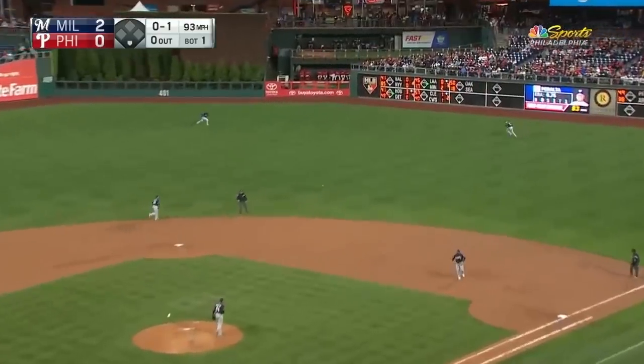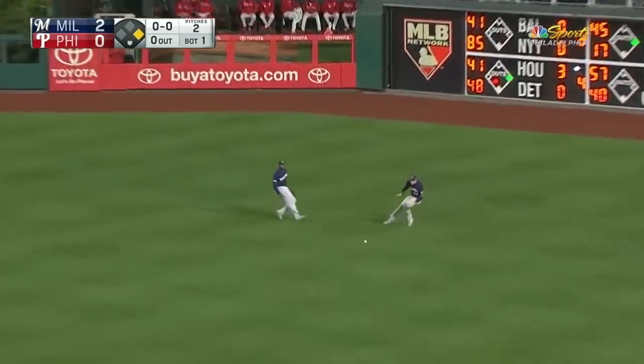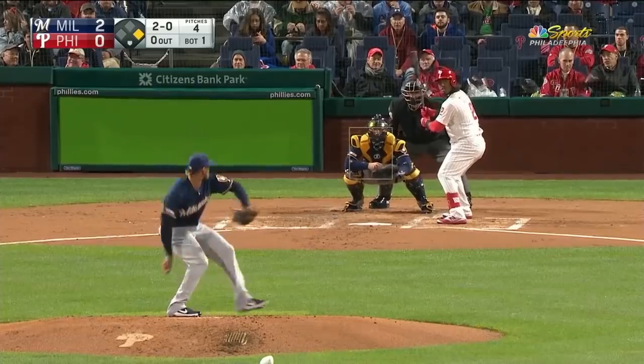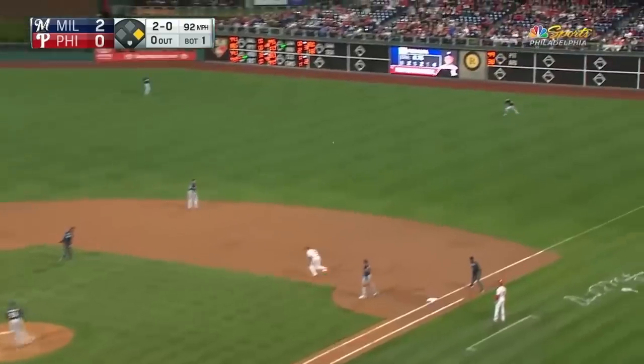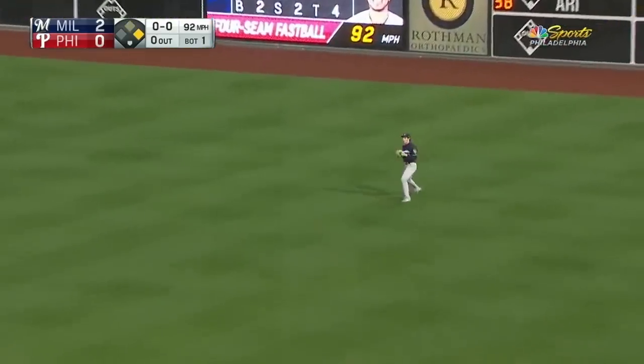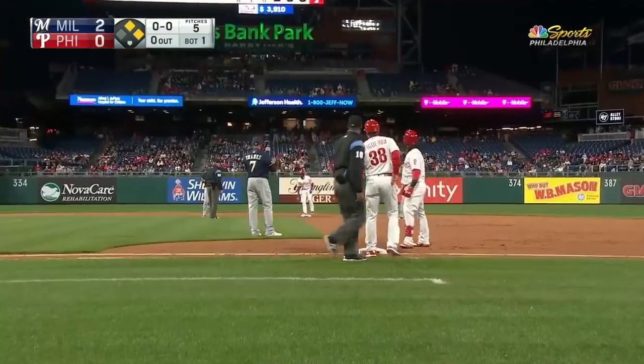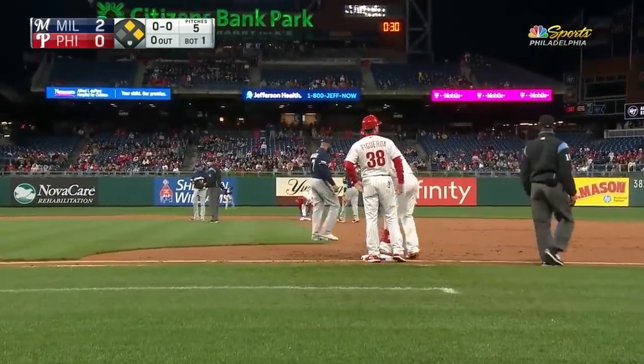That one's hit sharply into right center field. A base hit for McCutchen. That's how you start it off. Left center field. And he shoots it the other way. There is that base hit. He hit it too hard. Yelich has a strong arm, but there are 2 on with nobody out here in the first.